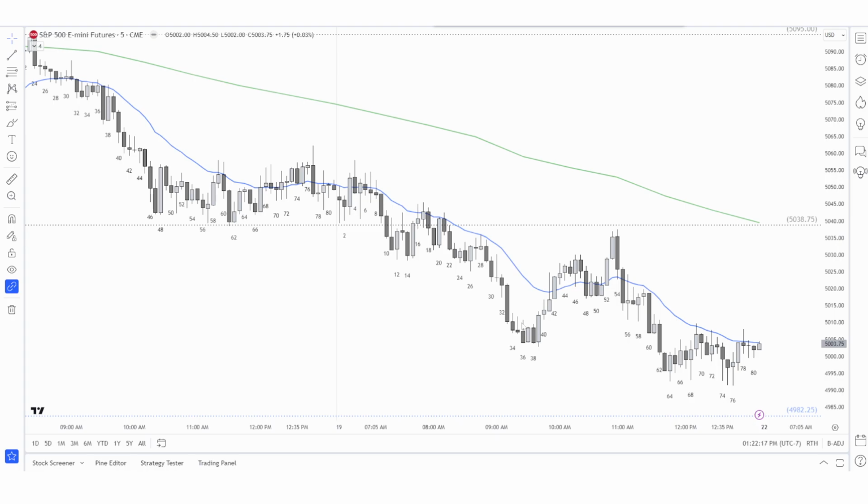Bar 34 is follow through for bar 33. Bears are still shorting new lows. Bar 35 is follow through for bar 34. Bears are shorting lows, however, it's becoming more rangy. Bar 36 looks like a good bar to get short.